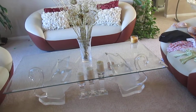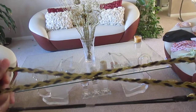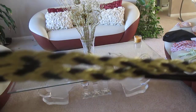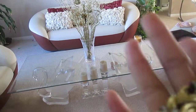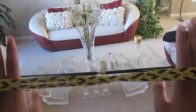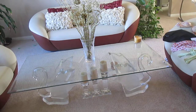This is a braided headband with black and gold braids, and I did not purchase this inside California, New York, or anywhere. I purchased this inside Jamaica. So I'm not sure, I don't remember the price, but I'm pretty sure you can't find it anywhere in the United States of America. I got it from Jamaica. So I think you might find something similar to it. But I don't think you can find it because I didn't even purchase it inside this country.